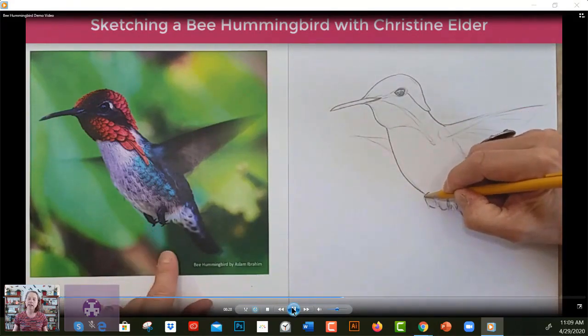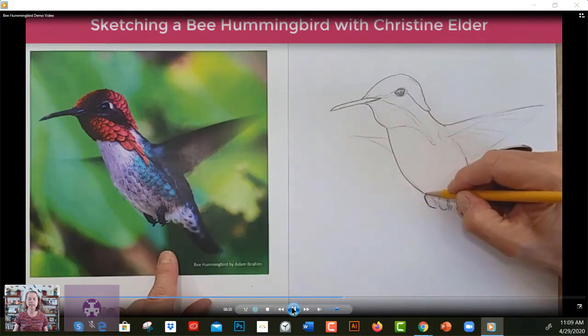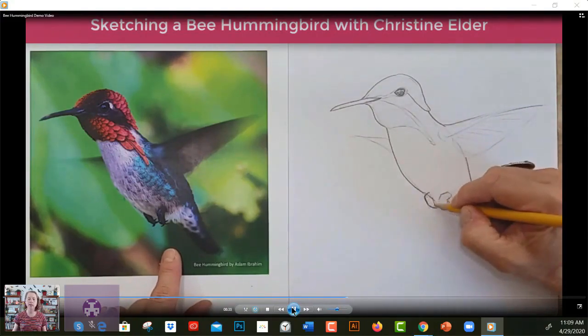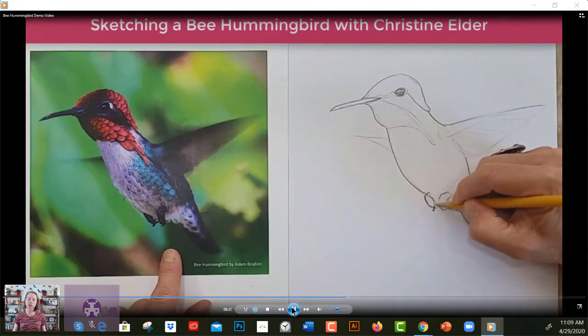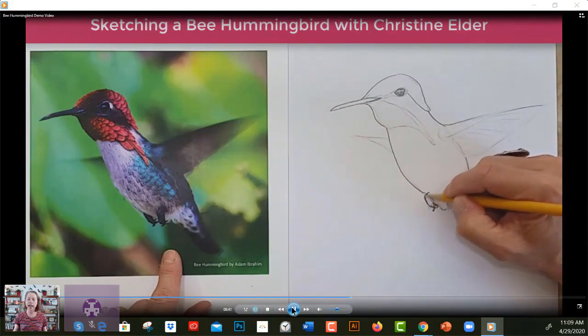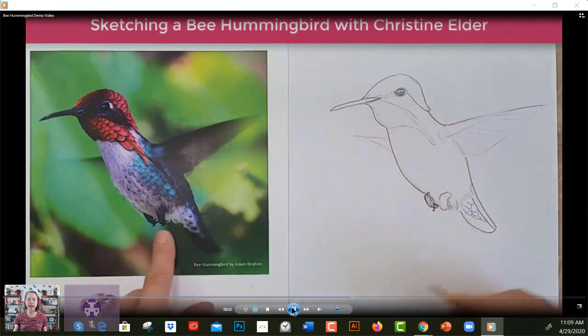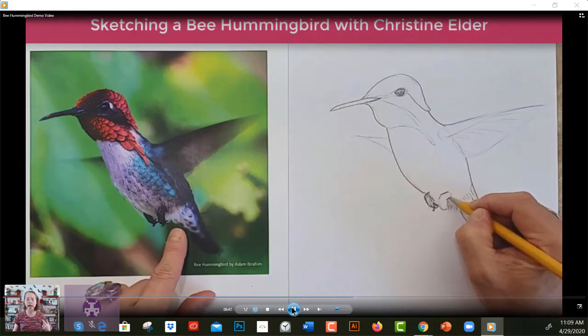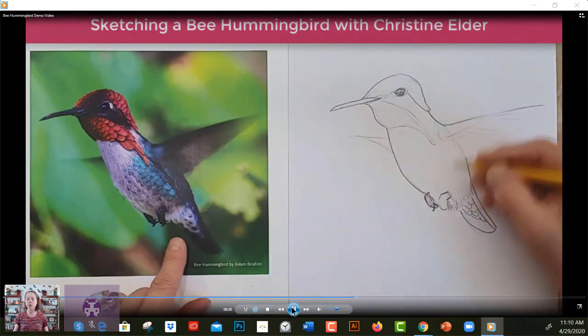Okay, now just giving a little bit more emphasis to the legs. His right leg is a little bit covered with feathers there. And so it's going to be smaller than his left leg. And I'm just adding just a little shadowing and a little bit of the nails. You might notice that 3 nails are kind of going back and 1 nail is going forward.